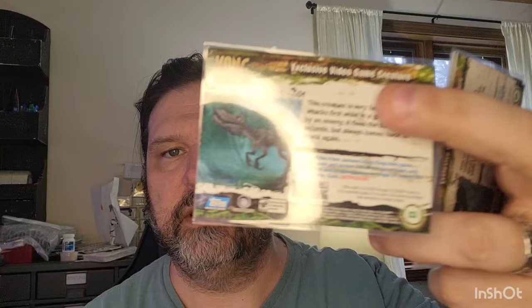Oh, that one's Rage. This is Rampage. Just really cool looking sticker cards from the Kong movie. And I was pleasantly surprised that a few of the cards were thrown in as well. And this says C3. So I'm guessing these were to promote a video game or something.